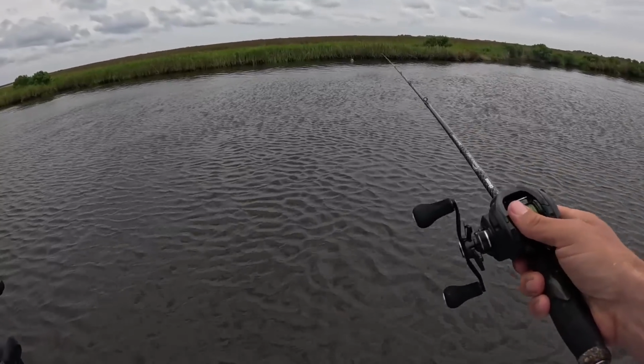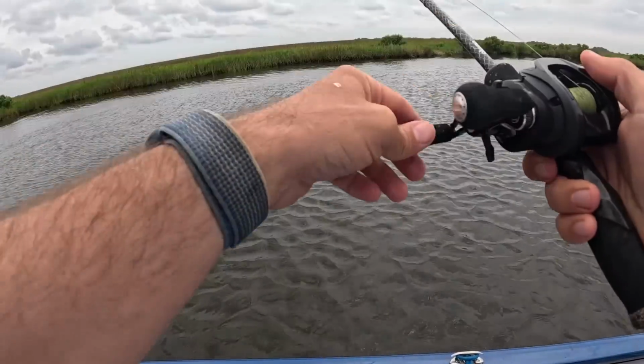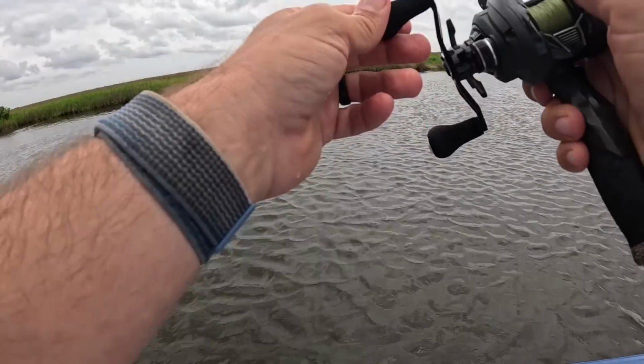That was a really, really weird bite. Didn't feel him at all, just loaded up. Thought for sure he was foul hooked, but he wasn't. Hooked right in the mouth.